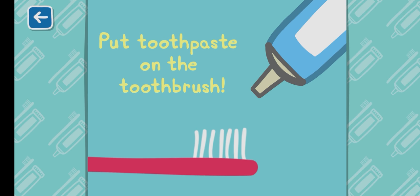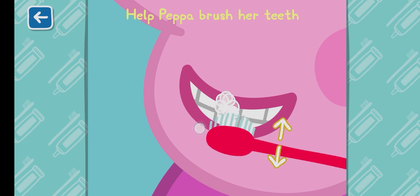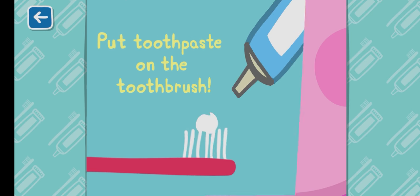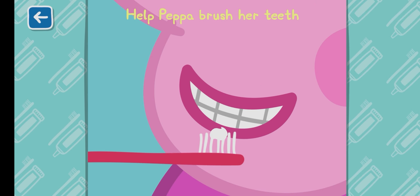Put toothpaste on the toothbrush. Help Peppa brush her teeth.